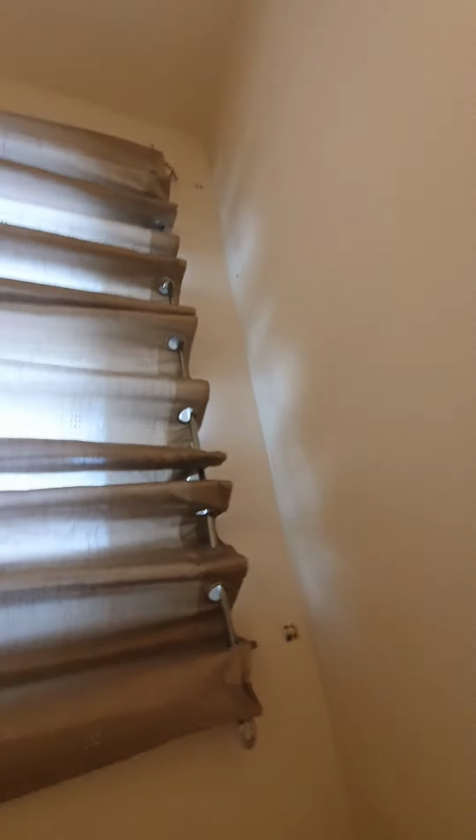Just above the French doors, you've got another plaster exposed with nail. And it looks like that's in a different colour as well. If you do look at the ceiling, it was very faint, but it looks like it's a different colour.